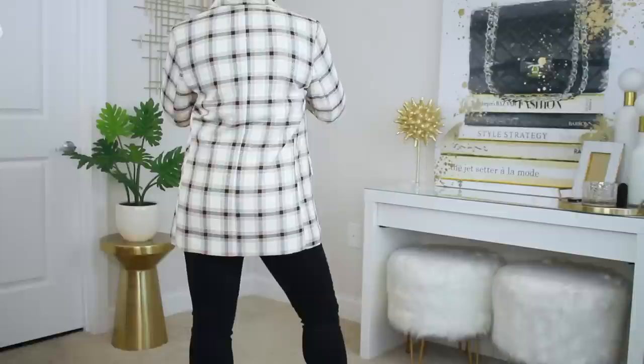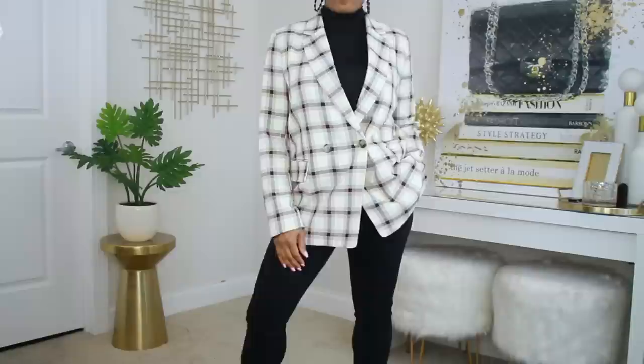This one has a little bit of length to it, and it also has the buttons in the front that are kind of like double-breasted. So you get a really nice effect with the length of it, and then that adds this element to it where it looks a little baggy, which is more of the current trend. So it's not going to be a super fitted blazer where it's cut to your waistline, but this is going to give you a little more of a baggy look without being super baggy.